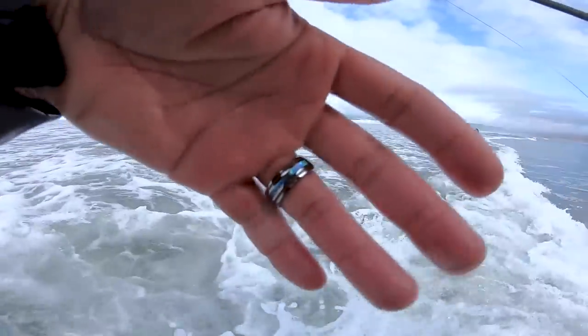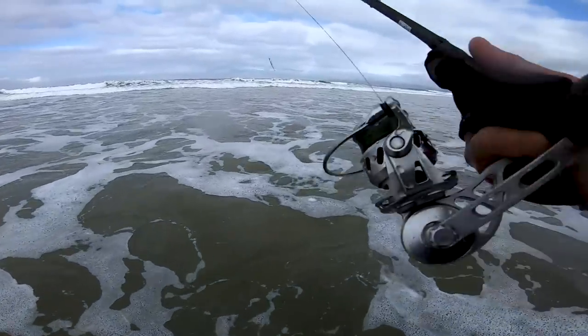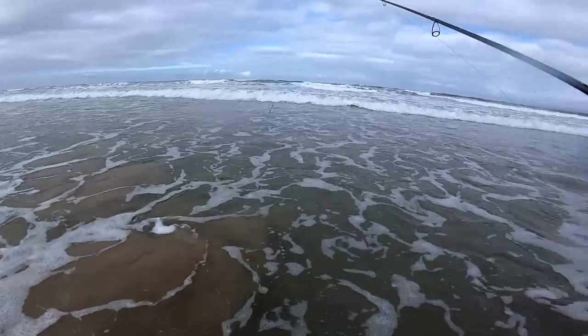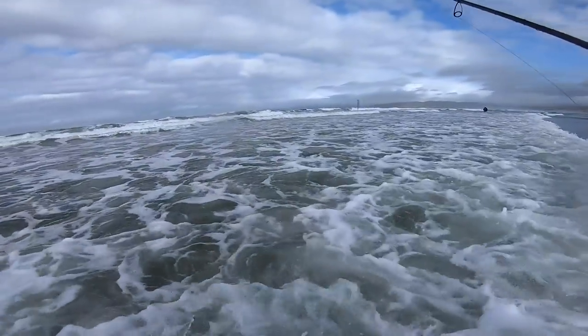We spent another like 10 minutes looking for it, but it's gonna be impossible. These waves keep on coming. They're foam rollers, so finding this drag tensioner is gonna be close to impossible. It's peak low tide too, so it's not gonna get any lower to be able to find it later, but damn it, that sucks.